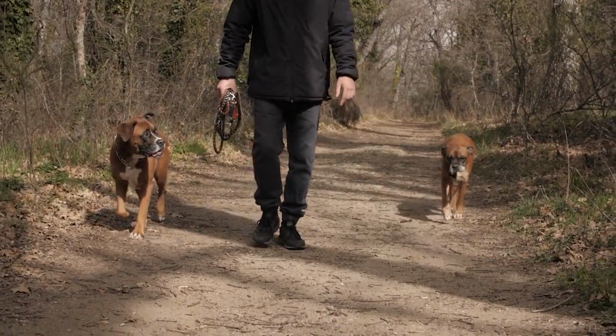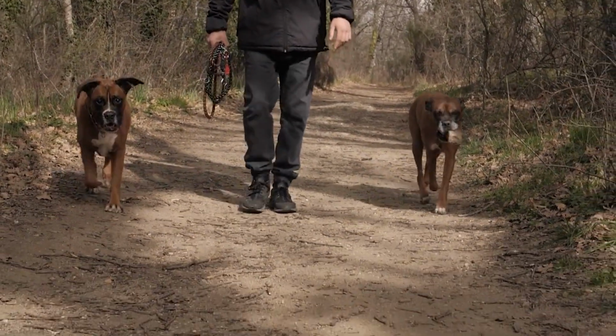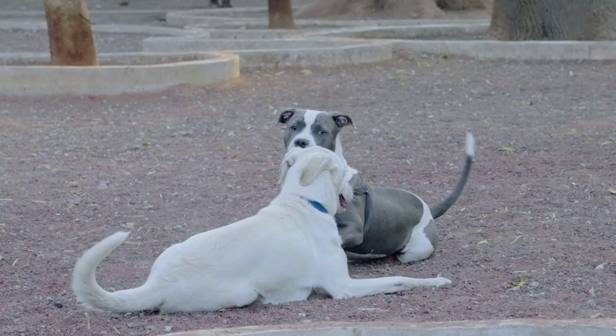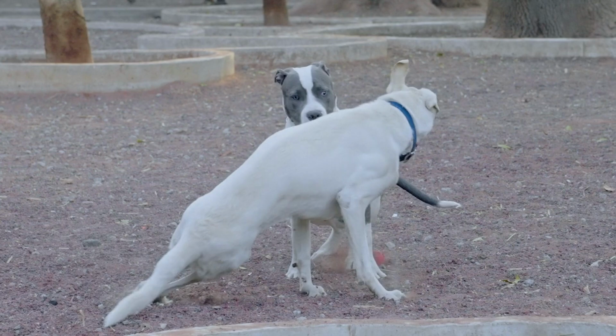After about 10 to 15 minutes of walking, find a roomy spot where they can gradually move closer while still on their leashes. Pay close attention to their body language and be ready to step in if things start to get tense.